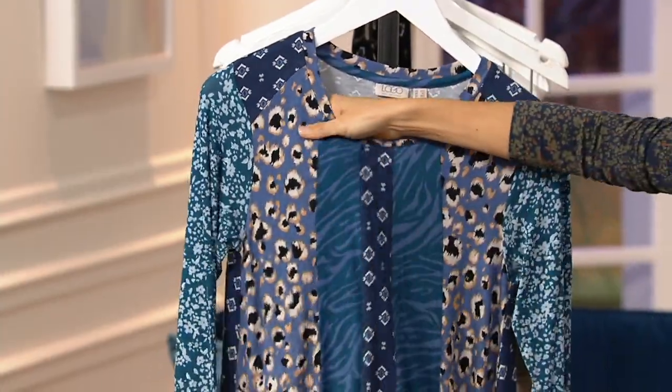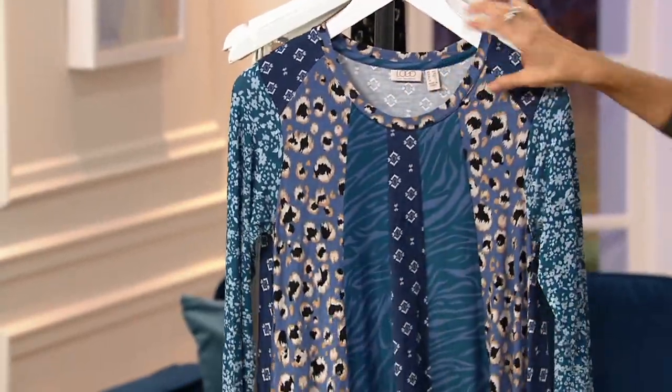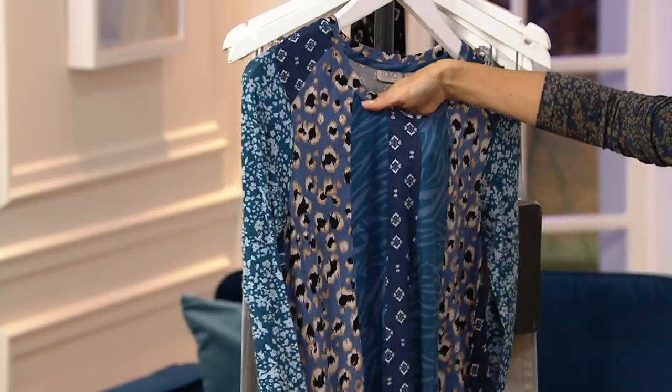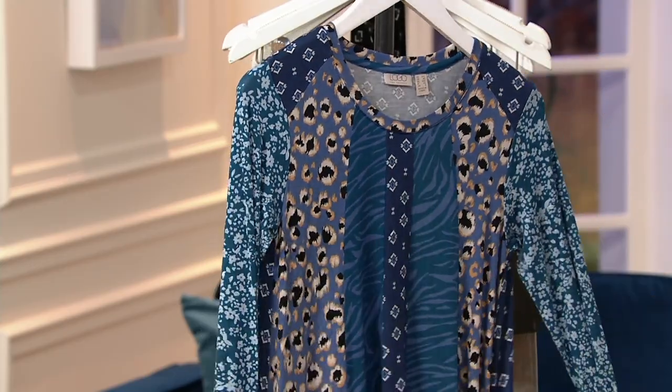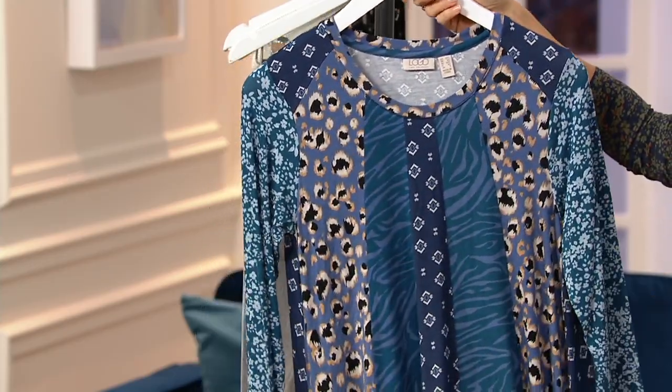Yes. Yes, because they're all together. So they all had to work together. And it's just fabulous. You can't go wrong. I think they're beautiful little, I mean, they're all different panels, you guys. This is a very special top. I love it so much.